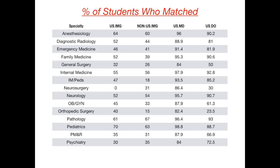So if you're watching this video and you're thinking to yourself, damn, how am I going to match? What I would encourage you to do is to look at this list and pick out a specialty where there is a relatively higher rate of matching if you're an IMG. Now, just going through this and eyeballing it, I think neurology would be a great choice. Pathology would be a great choice. Peds would be an excellent choice. And internal medicine is still an okay choice. Those are all specialties where there's at least a 50% chance of matching.